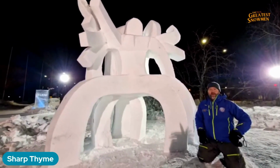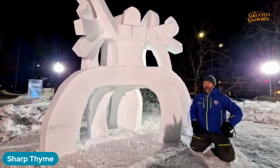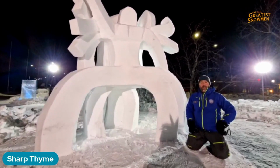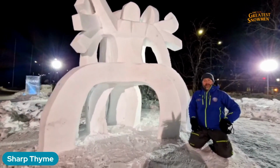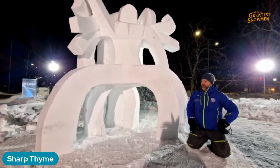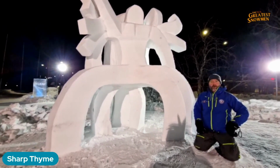We've produced something that looks pretty much like the model. We've used the entirety of the sculpture. It's got the 3 fronts on it, so there's no denying that. And I don't know what it'll rank, but we're well pleased.